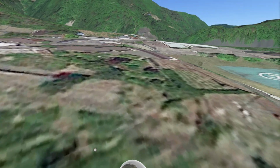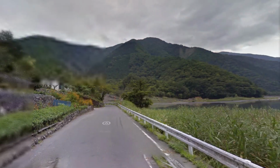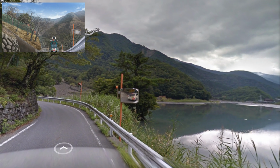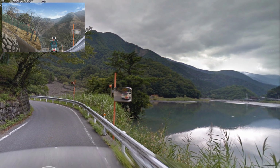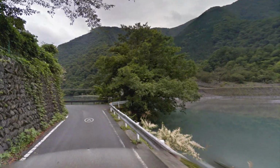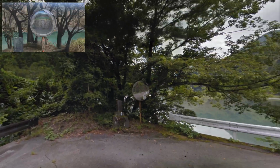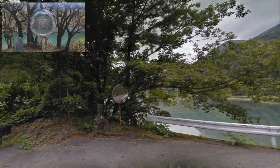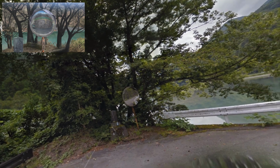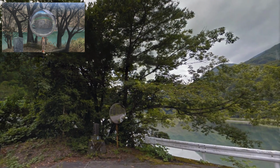Then we see Rin heading back, right over here. Whoop, a little far away. We can see a couple mirrors. Google camera car alert. Then we have a close-up of the mirror on the corner. And we have this little stone monument on the side here. And actually, I can just barely see the dent that's in the anime.